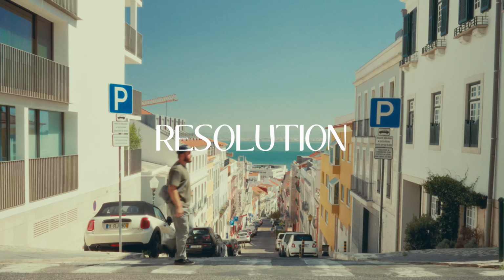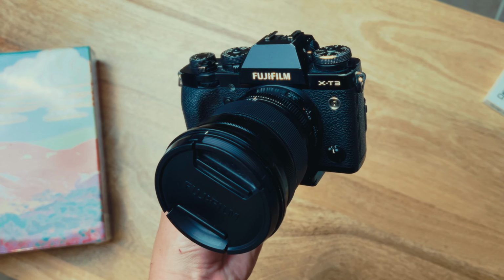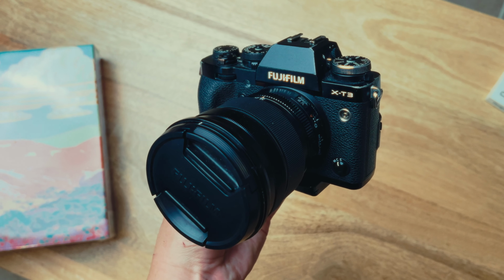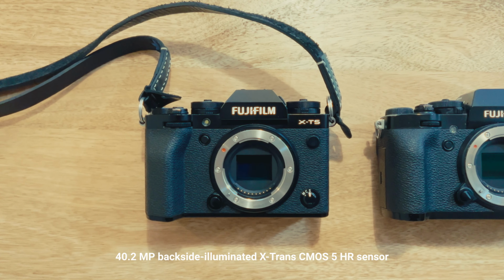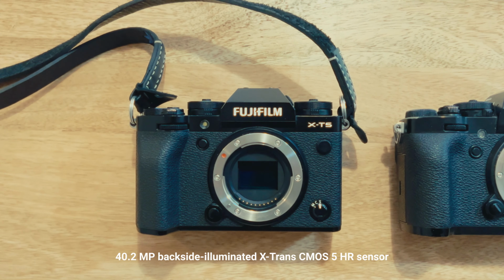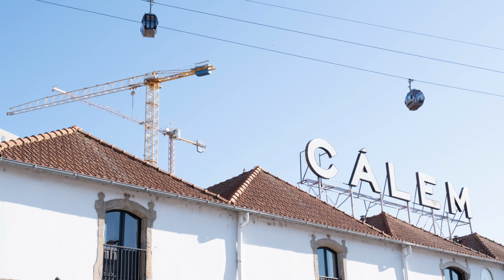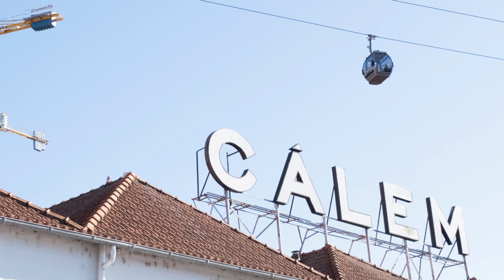I am not an expert by any means on image quality, but what I can say, coming from the X-T3, which has an older 26 megapixel sensor, and now using the X-T5, which obviously has a newer 40 megapixel sensor and a faster processor, there's definitely just a general increase in image quality overall. But this jump in resolution and image quality is not really something that I considered when I went to purchase this camera, and it's not really something that motivates me to use it at all.